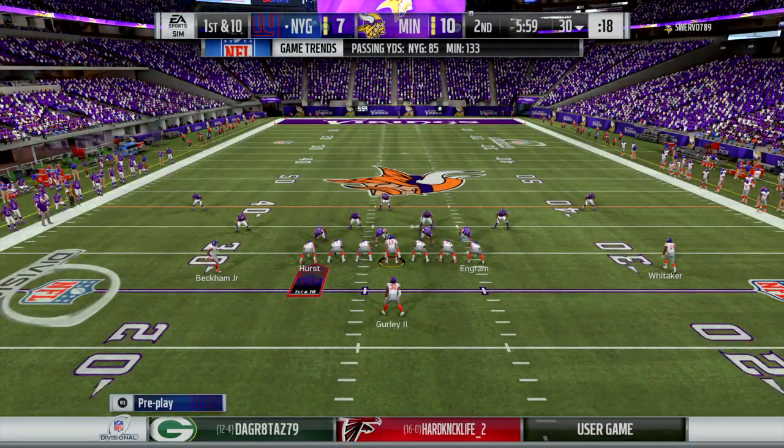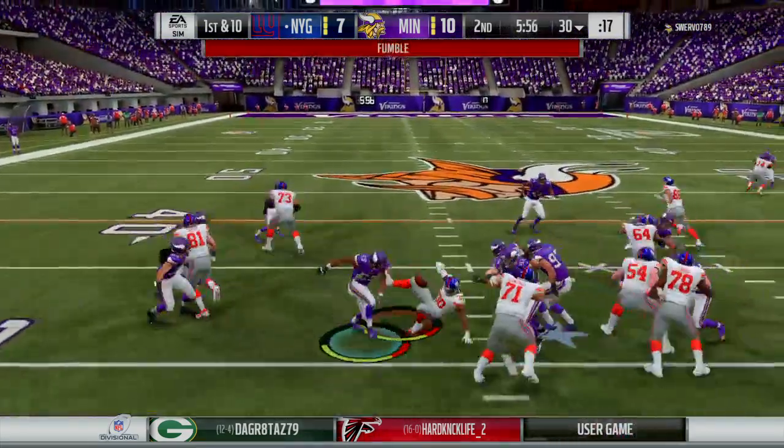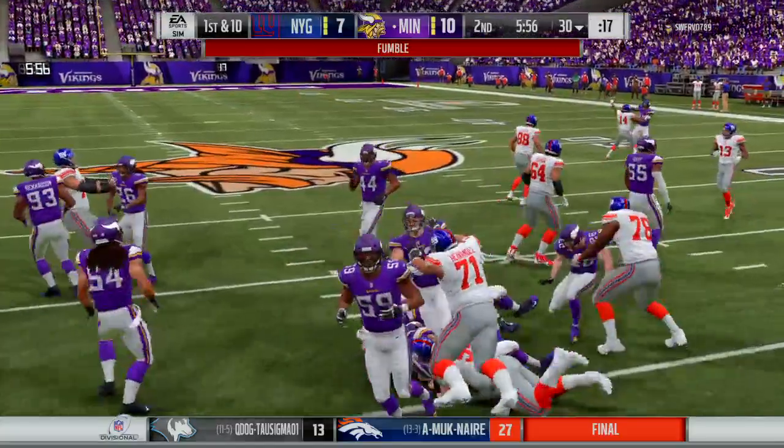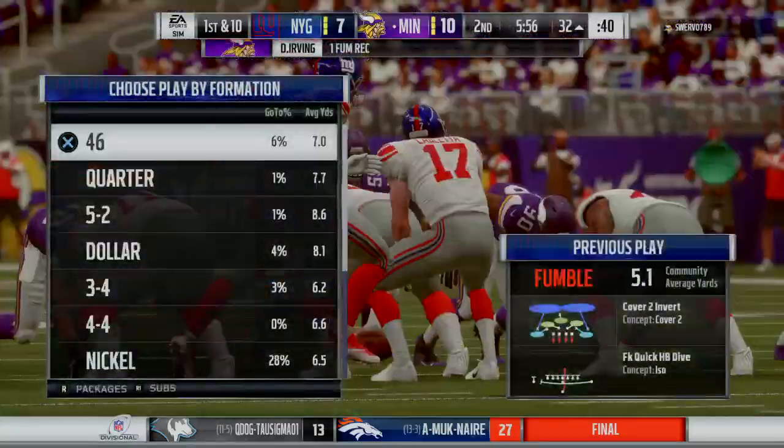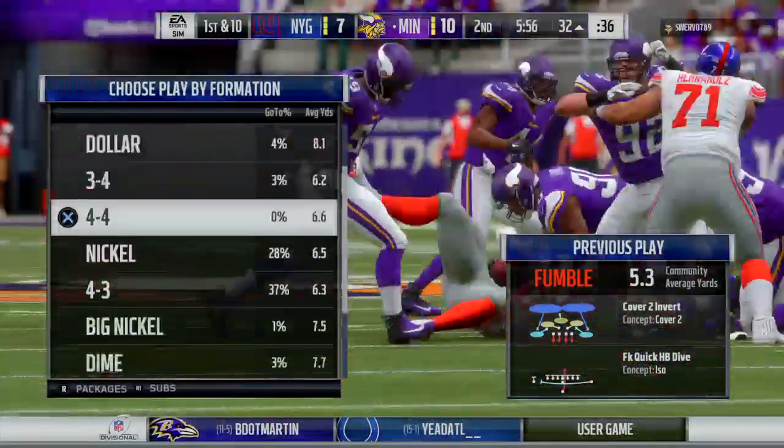Lucky 56. They'll start out on the ground with Gurley. And Gurley fumbled it. Gurley fumbles the football. It's loose. And they are going to set up shop at the 32-yard line.